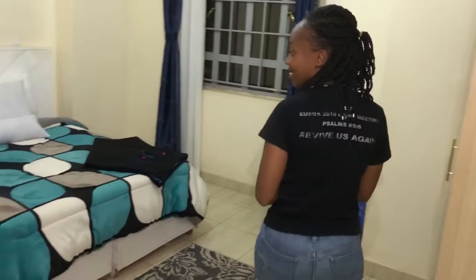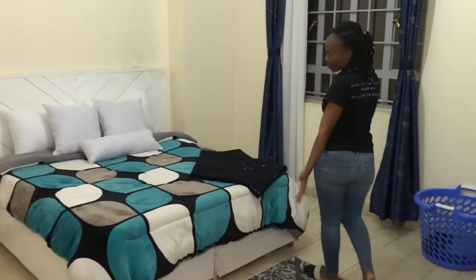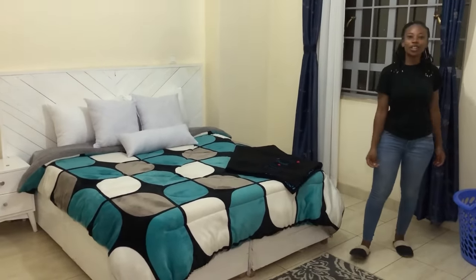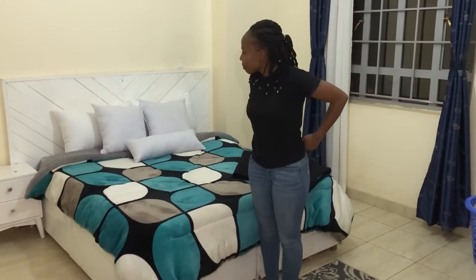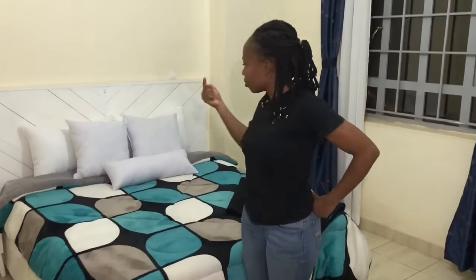And this is our bedroom. Point to note, we don't like our bed. We don't like our bed. But that's one thing we are also trying to get something new.